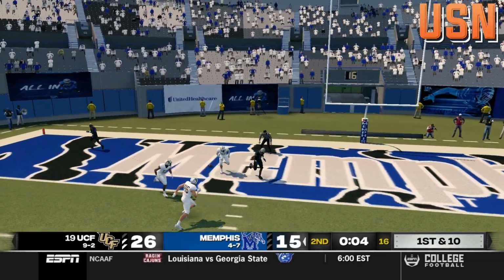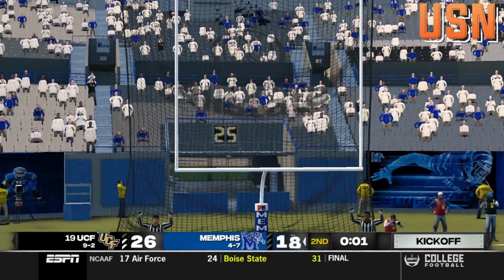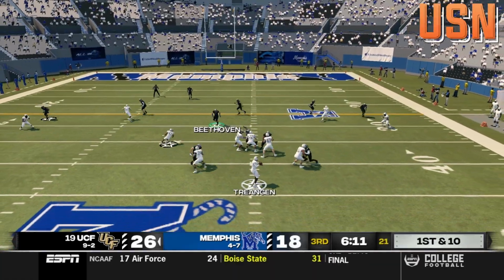Can we find an open receiver? Thought he could reach down and get it, but apparently didn't show the extra effort, and we're going to settle for 3, make it a 1-score game here at halftime.